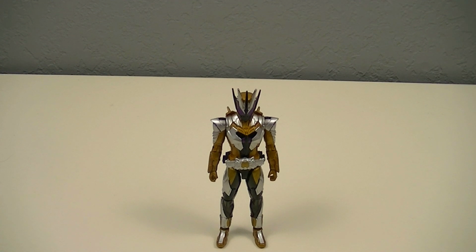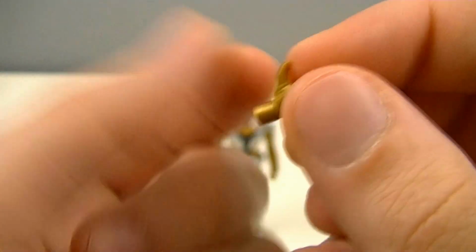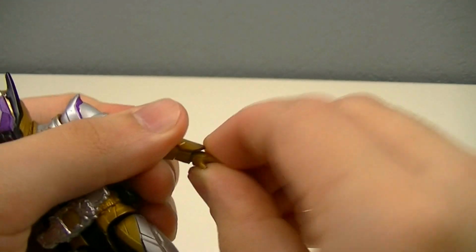Now, as far as his accessories go, first up we have this pair of alternate hands, which are kind of relaxed and splayed out, like so. And so we can take one of the hands and then replace it, just like that, nice and easy.